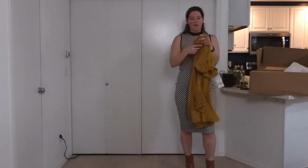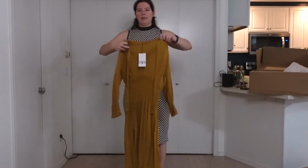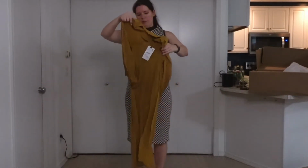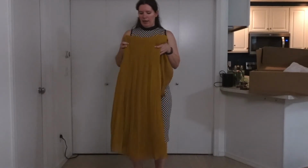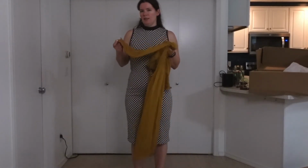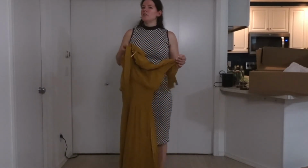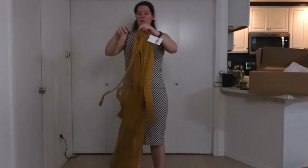Second to last dress. Oh my God, so close. Is this mustard colored sort of chiffon-y one. Again, a midi dress, a more flowy style. I didn't really realize it when I bought it, but there's this huge smocking panel which I am not a gigantic fan of, but maybe it will fit in a flattering way. Usually it doesn't. And then it's also got smocking here. So I'm not a huge smock fan, but I love this color. So maybe this will work.